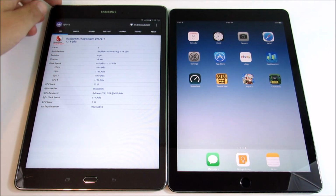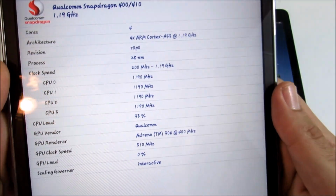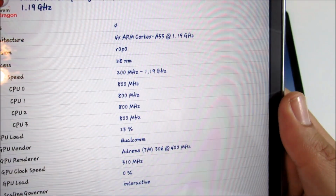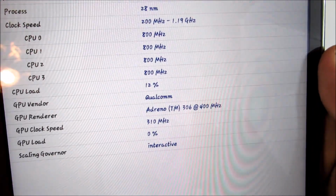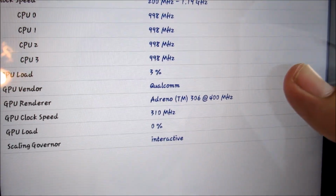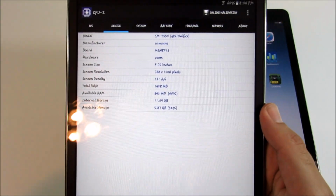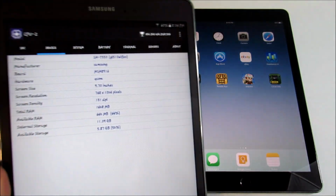speed test. So this is rocking the Qualcomm Snapdragon 410 series CPU, which is a more budget processor. That's a quad-core 1.2 gigahertz processor, same one that's found in the ZTE Z Max 2, and it does have the Adreno 306. So it's like a budget processor and GPU that you're gonna find in like phones that are like sub 300 bucks.